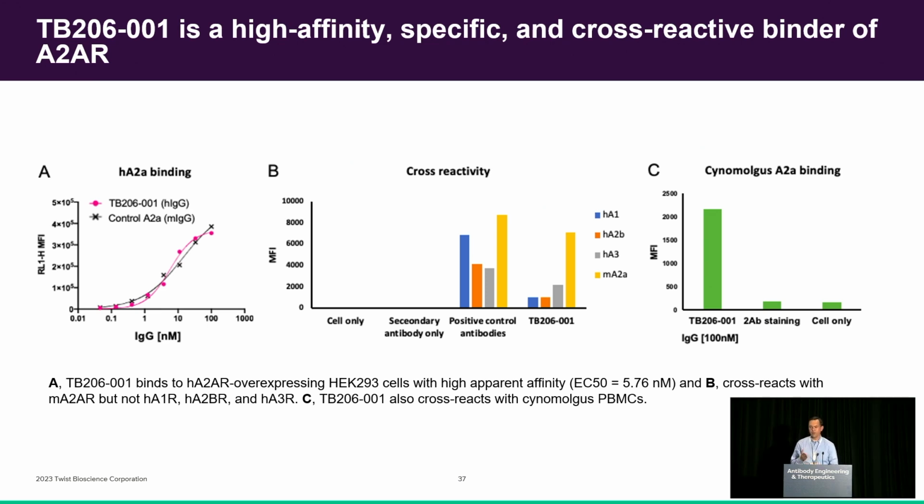Shown here on the left is the titration of the antibody against ADORA2A compared to a control antibody. We see very high affinity binding to this, again, really tough to drug target. This is one of the very first cases of a known discovery of an ADORA2A antibody. ADORA2A is very well validated in the small molecule space, but we were able to find an antibody to this really tough to drug target.